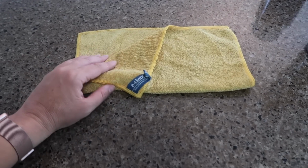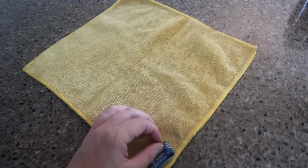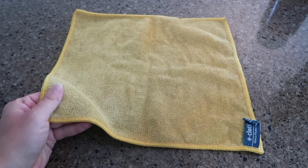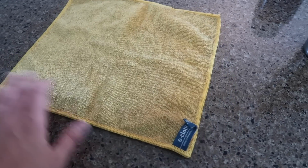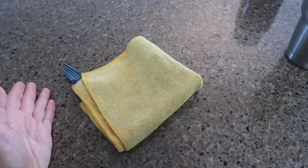I will say, in an honest review, these e-cloths are a little more affordable, and they're on Amazon. I think the Norwex cloths are a little more high-end. They have a different feel to them. They feel like they will probably last longer. But cleaning wise, I have not noticed a difference. As you can see, this cloth is well loved, stained a little bit, but that doesn't bother me at all. It still works great. So they clean equally well.